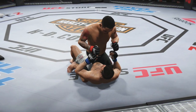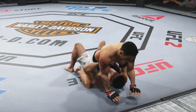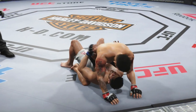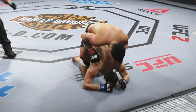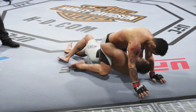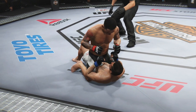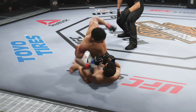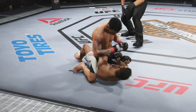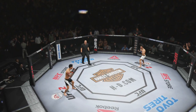Huge bomb from the top. Wow, that's a big left hand. Oh! And full back. Going to step right back over. That's a big shot. Left hand. Round one in the books.